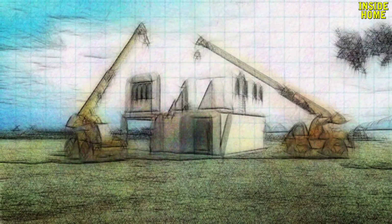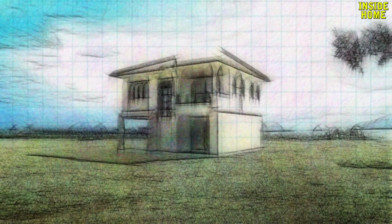Imagine a soft, airy retreat where pastel hues and delicate textures create a serene embrace. Sunlight dances on crisp white surfaces, filling the space with warmth as we are stepping into this house.